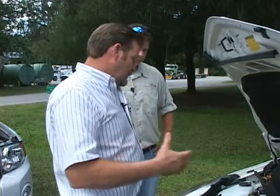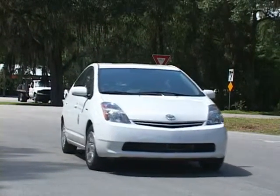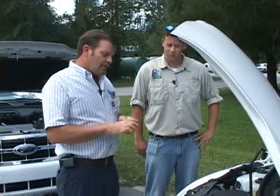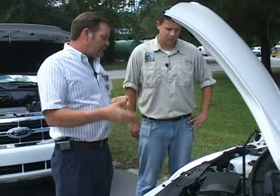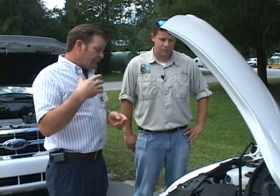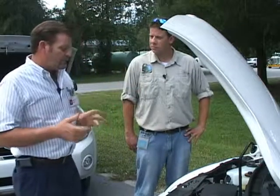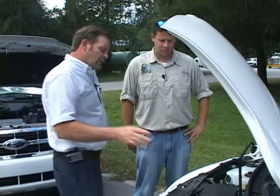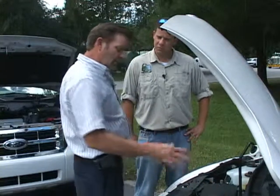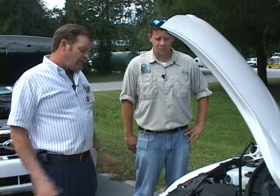They have an electric drive motor, and it uses several different ways to propel itself down the road. It can use just straight electric drive to get going. After a certain point, the gas engine will come on and assist getting it up to speed. And also, when you're sitting at a light, the gas engine will run and charge the batteries back up that run the electric motor.